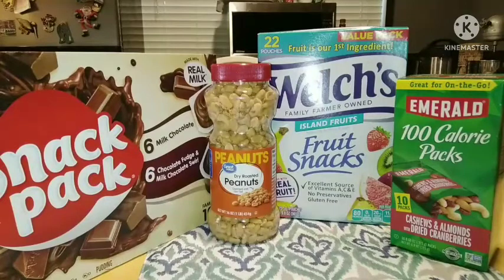Hey y'all, this is Todd, $20 Budget Prepper. We're back from Walmart, and I have to say I was quite disappointed. Spent over an hour looking for snack type things. This is about all I could find with halfway decent expiration dates. They all were like by the end of this year.